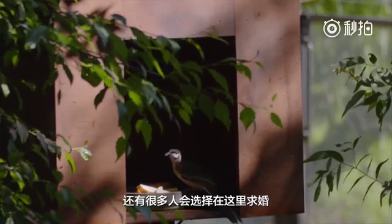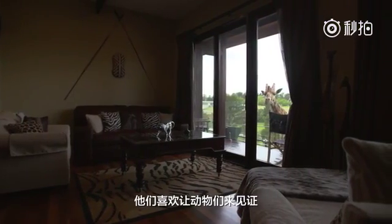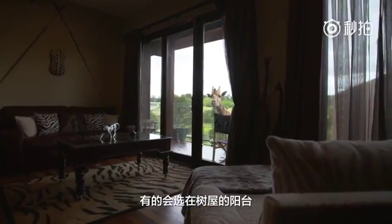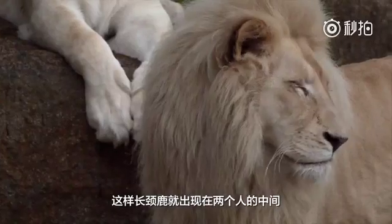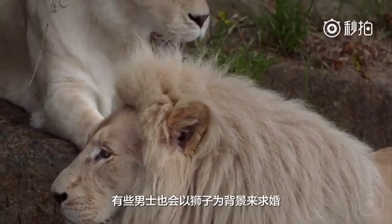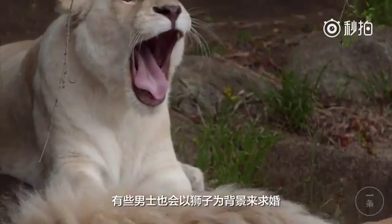We've also had a lot of marriage proposals made here, and they like the idea of making the proposal in front of an animal, so it might be out on the balcony with the giraffe right between them, or a lion is standing right behind that the gentleman will then make his proposal to his prospective bride.